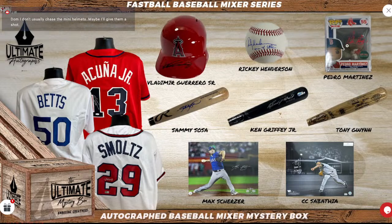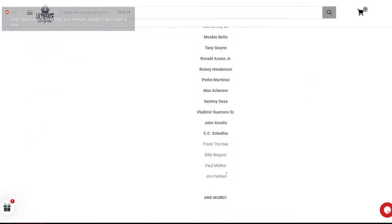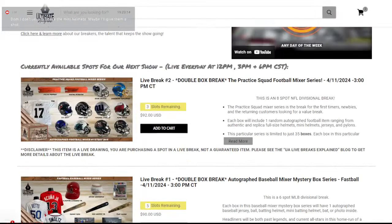Got the Pedro Funko Pop, one of the best pitchers of all time, Pedro Martinez, and a 500 home run guy, Sammy Sosa. We all know the iconic home run chase between him and Mark McGwire in the 90s. That's when baseball was awesome. Yes. Also, closer Billy Wagner, got a great hitter, Paul Molitor, and a little bit of pitcher. How about some Jim Palmer? We got a little bit of everything in this baseball series.